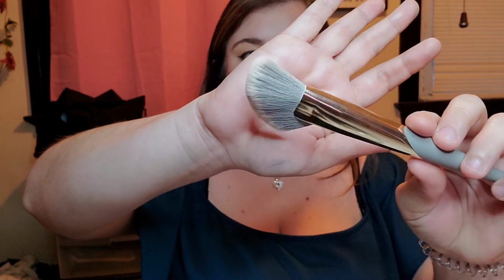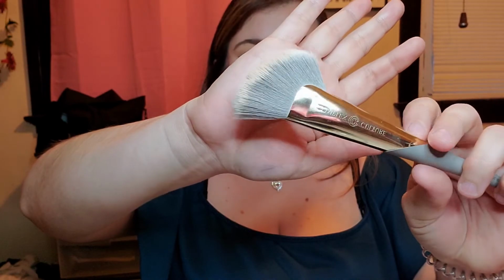So next in the box is a Complex Culture. It's a contour and a blush brush. What I found about this company is that it's actually Ipsy's company. Complex Culture is vegan and cruelty free, and this brush is valued at $35.